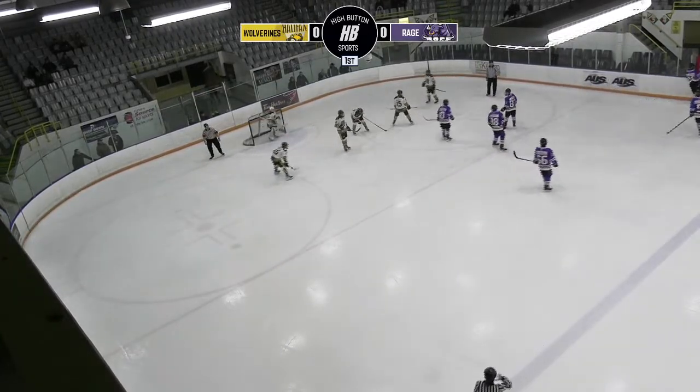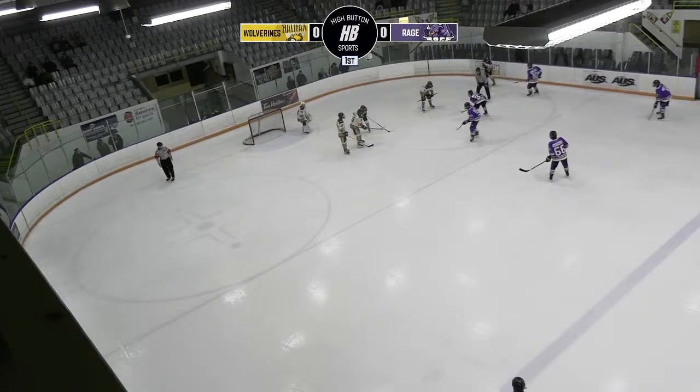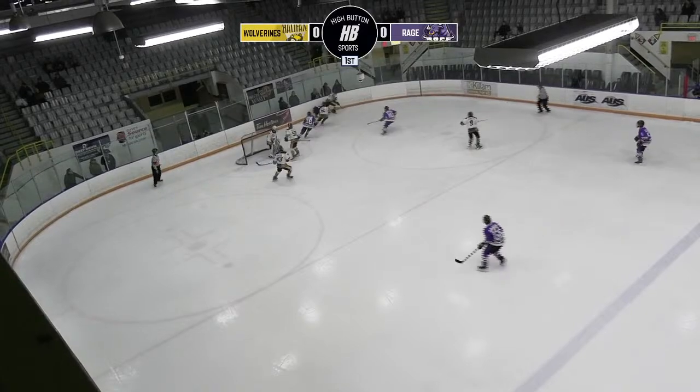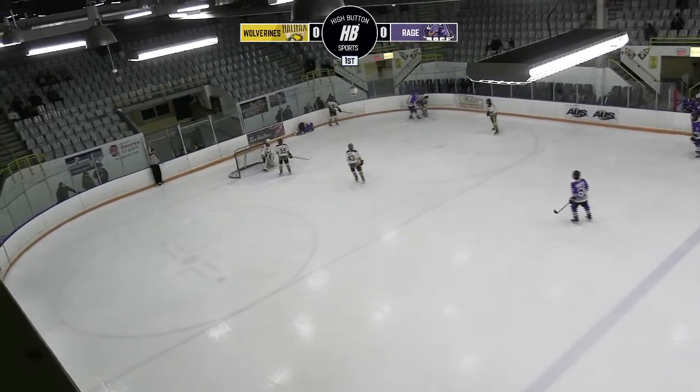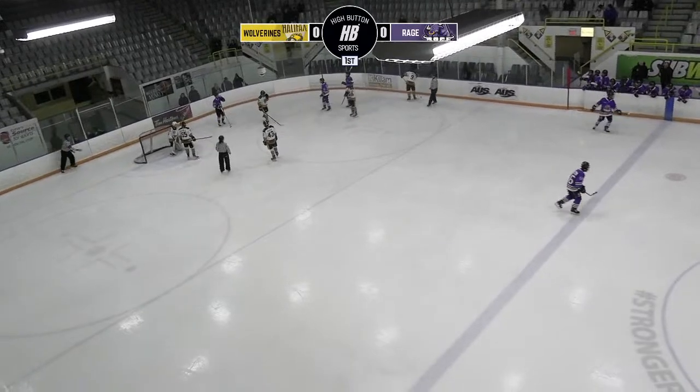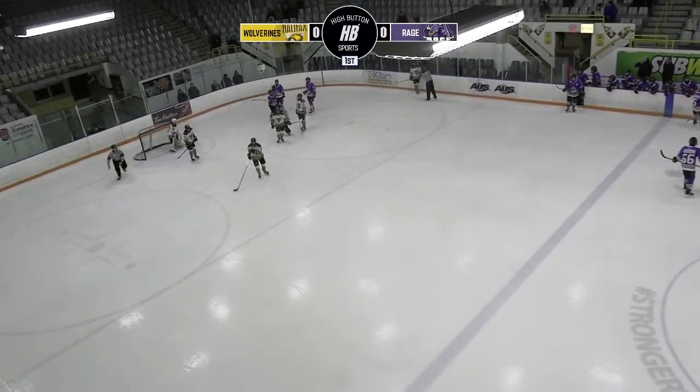standing ahead of the Wolverines here, but an 11-point gap, so quite a large gap between these two teams, but they are next to each other in the standings and just looking to finish out the season here strong, both sides, as we head into the final weeks and the final seeding.